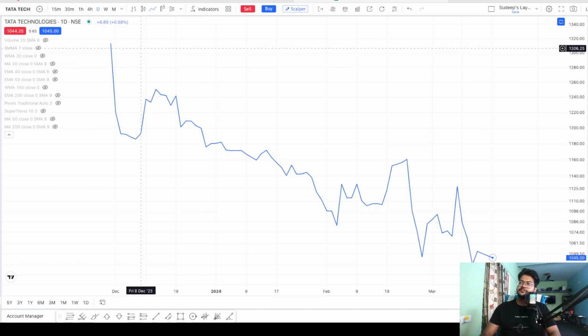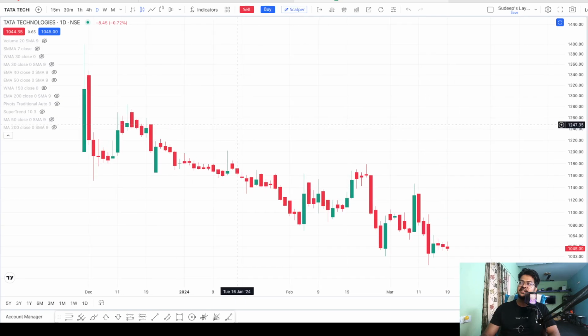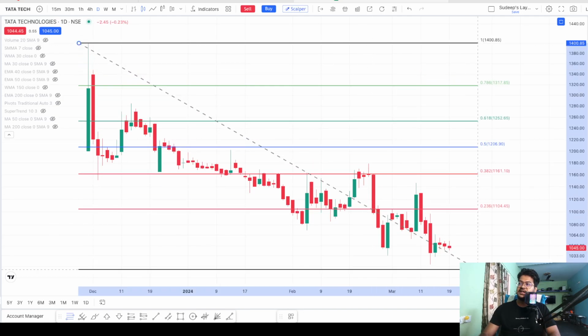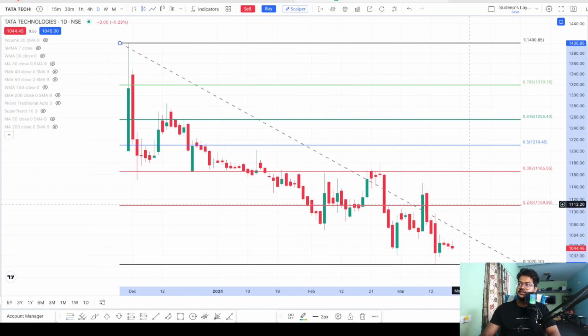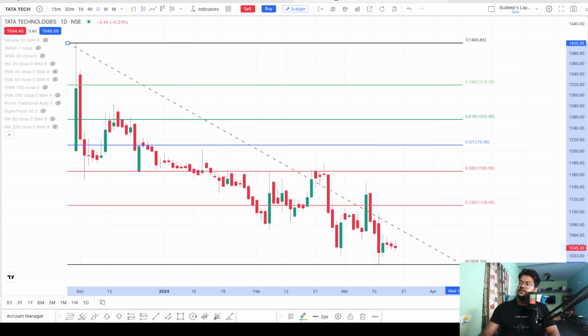Okay, so I am converting it into the normal candlestick chart again, and now I am going to use the same thing which I have used for Geo Financial Services, that is the fib level. So let me draw the fib levels. Okay, this is the high point 1400 and this is the low point I have taken. Let me squeeze it a little bit so that you can see completely. So this is the high point for Tata Technologies and this is the low point. This is the zero level, that is 1020. It is the lowest it has hit right now.